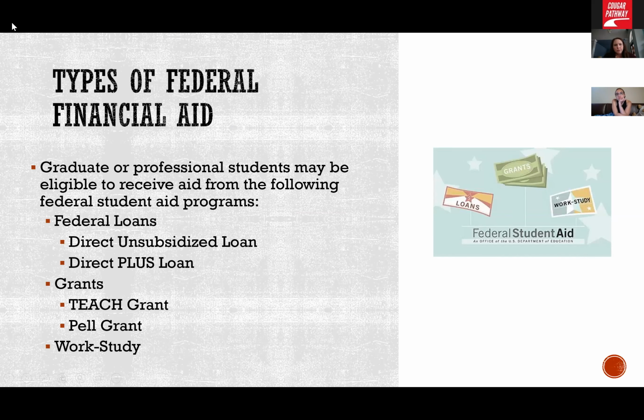So there are different types of federal aid, and this is going to differ from undergraduate. Your federal aid is what you may be eligible for when you complete your FAFSA. So you may be eligible for federal loans. The difference is in undergrad, you may have gotten subsidized loans. In graduate school, there are no more subsidized loans. It's only unsubsidized loans, which means you will be paying interest as soon as that loan is disbursed.